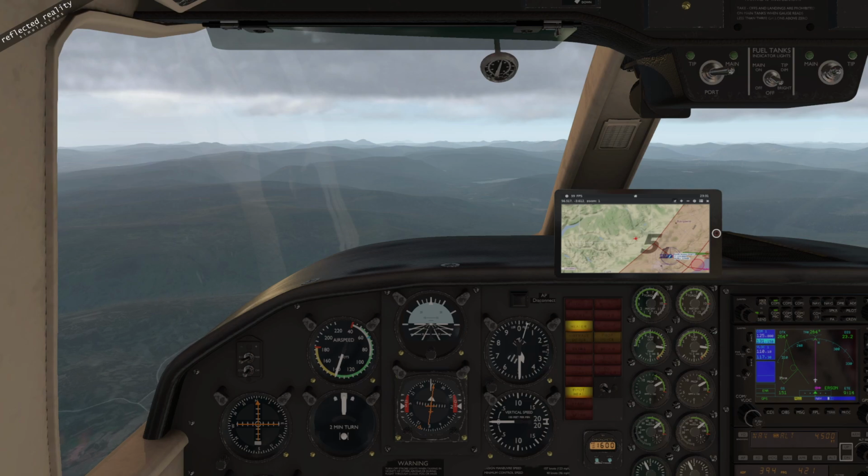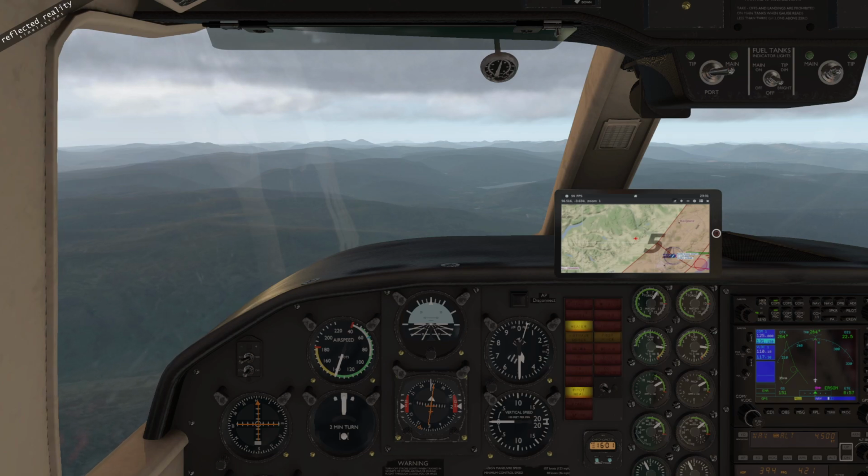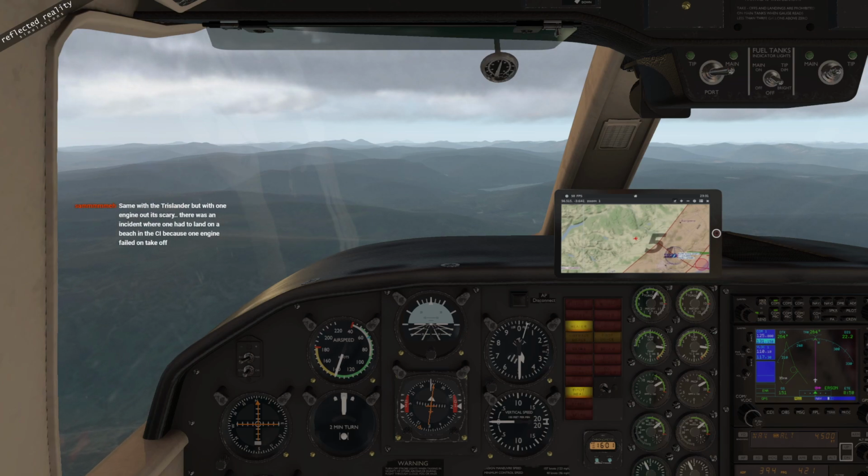If you look at the speeds in the manual, the rotation speeds, they're crazy low. You know, you're talking about 51, 52 knots. Most of the operators use 60 knots, 65 knots in climb. That way it has a bit more energy into the climb, and it's not on the back of the drag curve climbing with the flaps. So if you lose an engine, you can get the flaps up and keep going. But it's very marginal. Same with the Trilander.